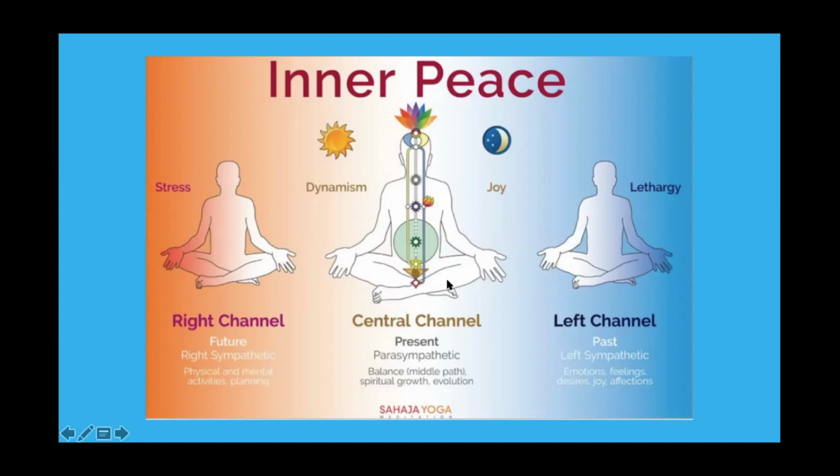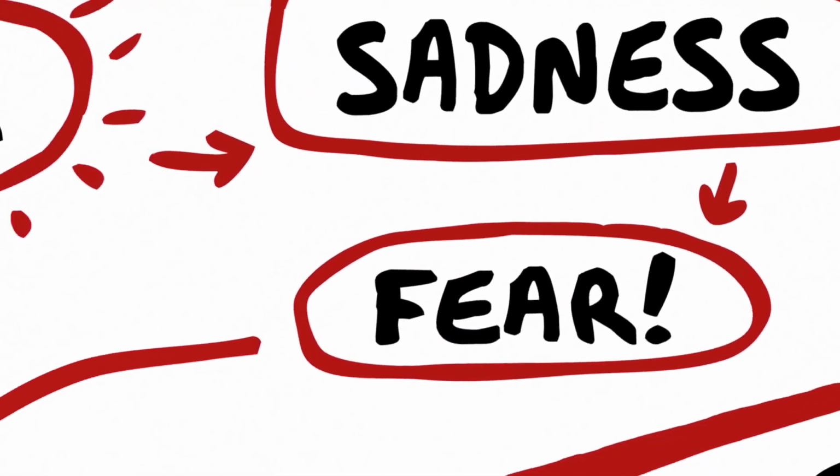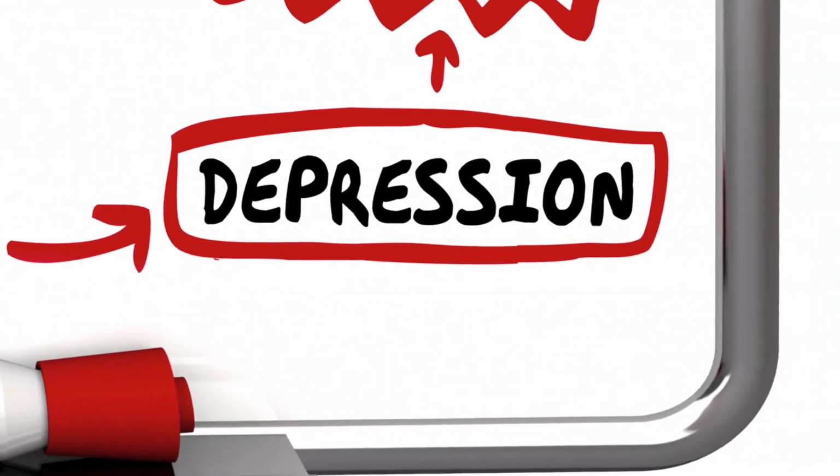So another recap here, we have the left side, it's the blue side here. That is the feminine side of us. It is represented by emotions. And it's more about emotions and desires, the feeling of joy or a feeling of being in the dumps, it's all about the emotional side, the left side. And also it is connected to our past, something that has already happened.